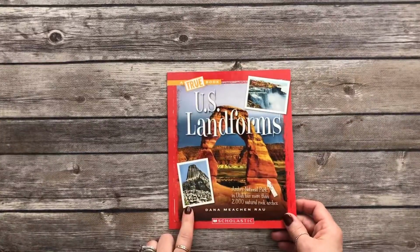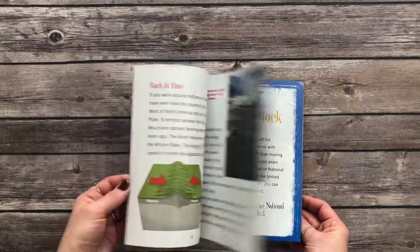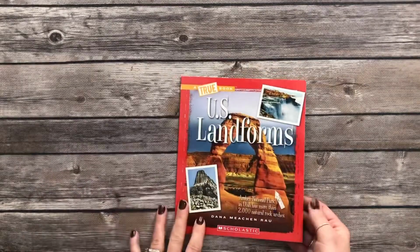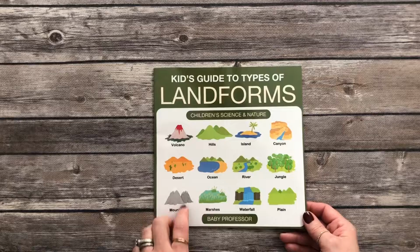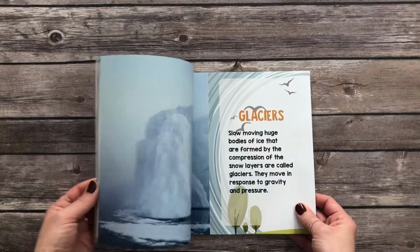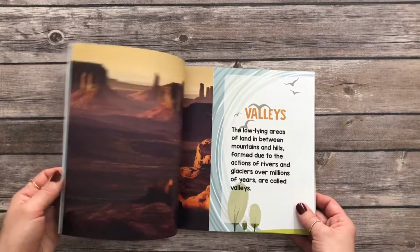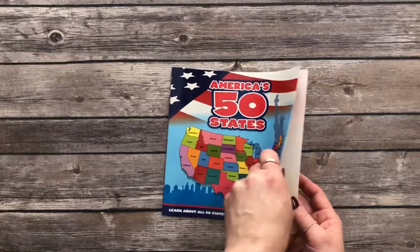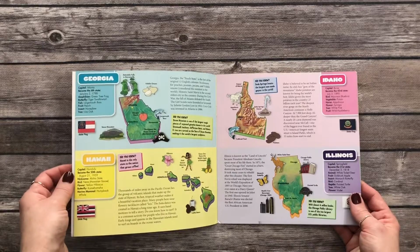I also picked up this US landforms because she will have to learn all about landforms this year. I picked this up from Amazon as well. And you guys, anything that I can link down below, I will for you. I also picked up this Kids Guide to Types of Landforms. This was also picked up from Amazon as well. So here's America's 50 States. I believe I picked this up from Target a few years back. So it just walks you through each state and has a little bit of information on it.